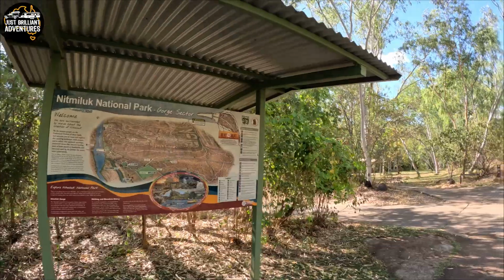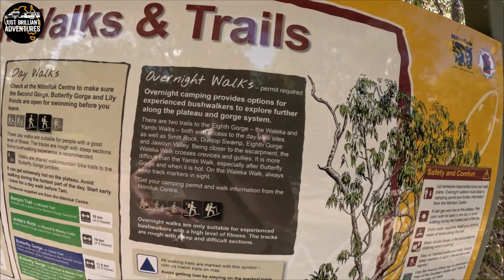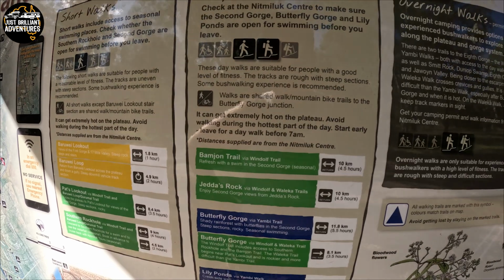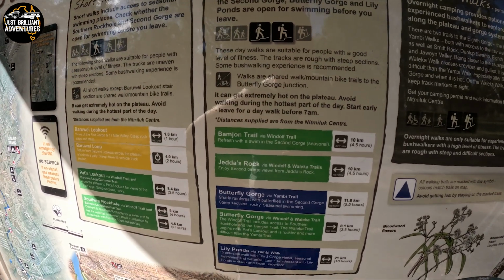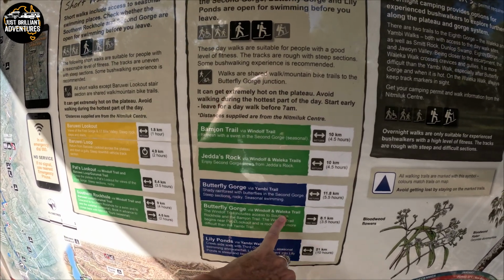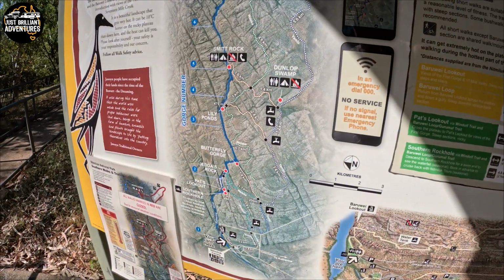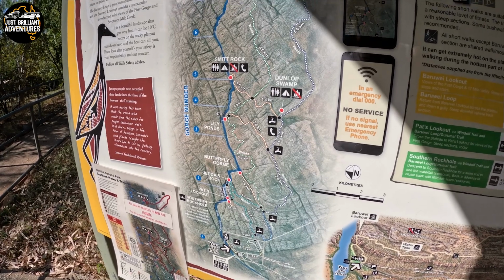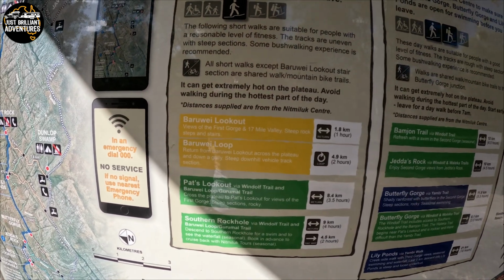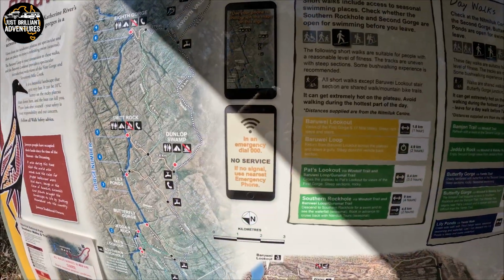It's pretty disgusting. Even do overnight walks. Overnight camping provides options for experienced bushwalkers to explore further along the plateau and gorge system. Oh, Dave said we were going to walk to the Butterfly Gorge. That's 11.8 kilometres. I can't see him doing that. Butterfly Gorge via the Windolf and Wallika track is 8 kilometres. So the first lookout is Pat's Lookout. Jesus, Pat's Lookout is still 8.4 kilometres. We don't have time to do those today due to us having to get on the boat.